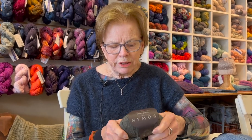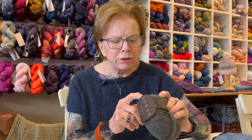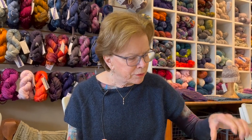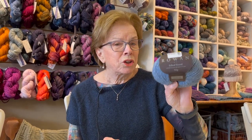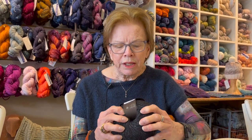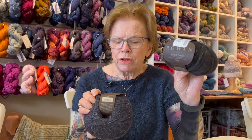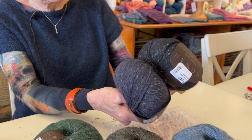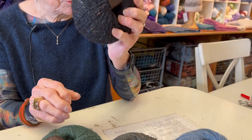This one is a very sedate sort of gray. It's called Ancient, and it's got a touch of caramel and white in it. Just a standard nice gray. This one is a little bit brighter blue called Maritime. Again, gorgeous on a guy with blue eyes, if you know any of those sorts. And then this one is just plain called Black. It's very close to the Seafarer, but I think the Seafarer has more blue to it. If you get it outside, this is really a black.